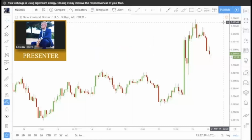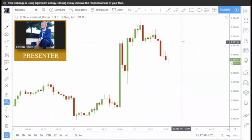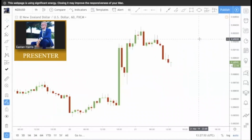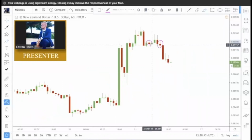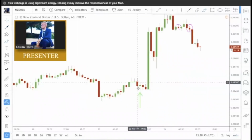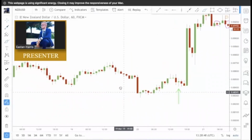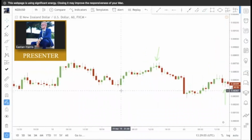All right, so we're looking at New Zealand dollar here on the 1 hour, and I'm going to show you guys some dojis. So here, let's see if I can get in here. We have a doji right here and another doji right here. These are small candlesticks, guys. Right here we have another doji, wicks on both sides showing indecision. Up here towards the top, we have a textbook doji. Wick is about the same length on each side, looks good. These are what dojis look like in the market.